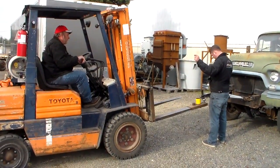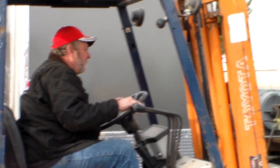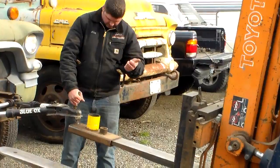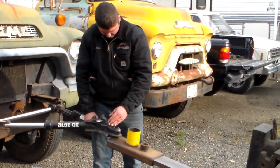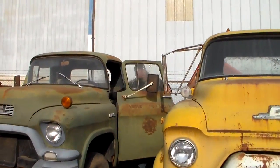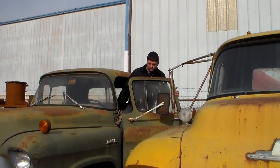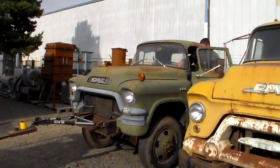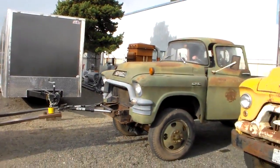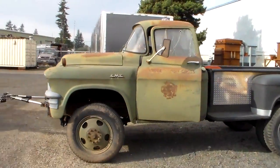That's Scott on the forklift and Adam's hooking Boomer up. Yeah, there you go. All right. One goes that way and back over here. Boomer's coming home.